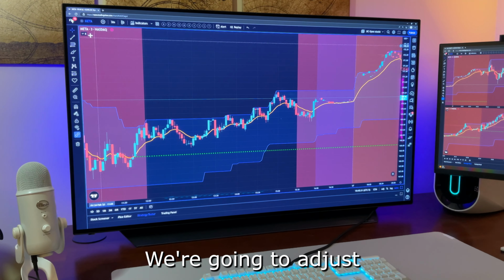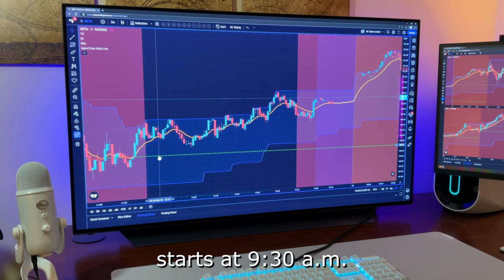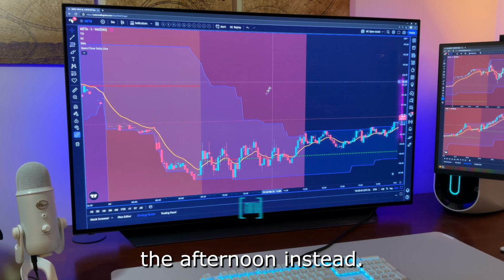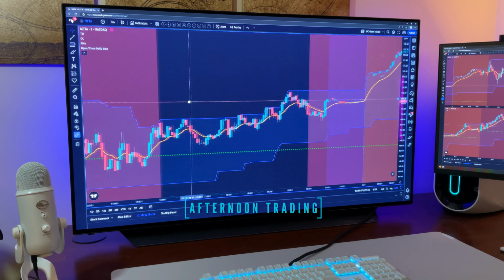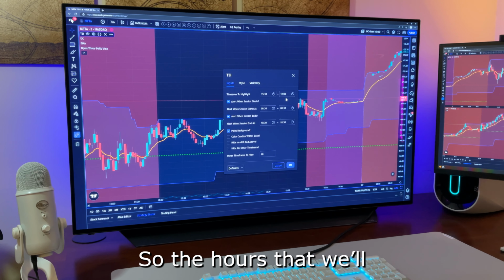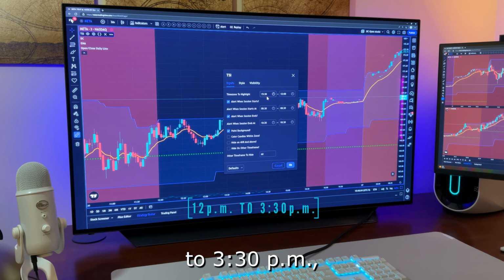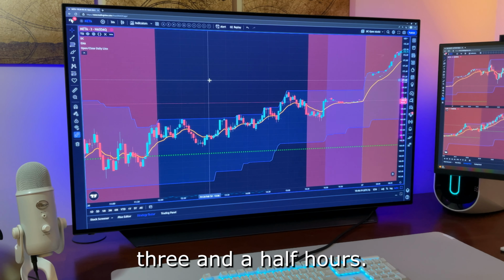We're going to adjust the trading hours. Since the open line starts at 9:30 a.m., we're going to trade in the afternoon instead. So the hours that we'll trade are 12 p.m. to 3:30 p.m., 3.5 hours.